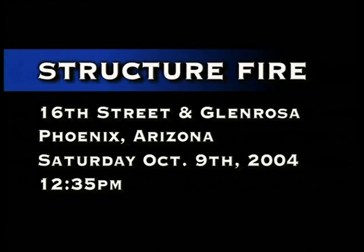17 West 17, engine 5, ladder 9, engine 705, battalion 2, South Deputy, Channel 5. Structure fire at 60th Street in Glen Rose on the east side of the street. We responded north on 16th Street. We're right around probably a mile south of the fire.